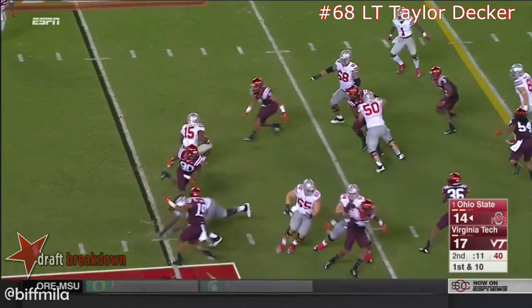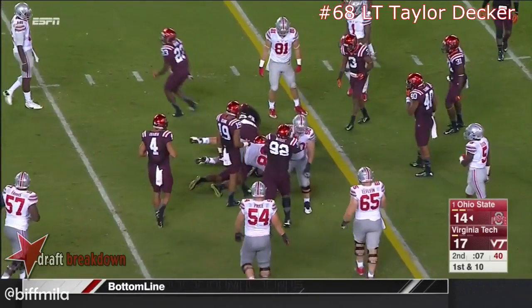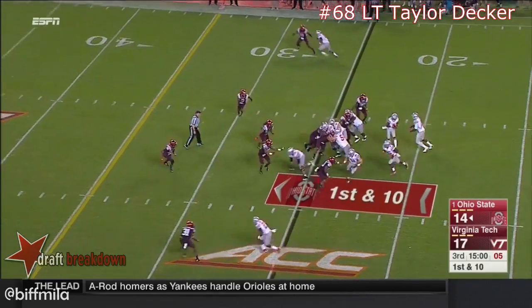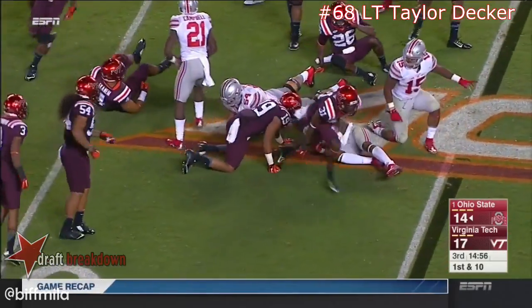And instead, it's Elliott, who's dangerous anytime he touches it, zigging and zagging. And not getting away from who they are. Here they are again with that pressure look. And this is Miller. Little pop pass around the edge. Got 3.